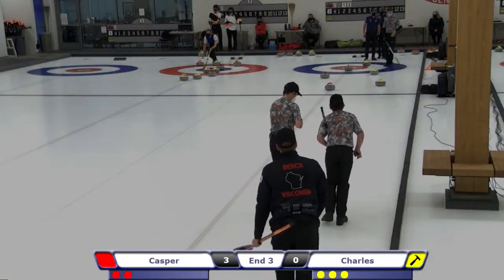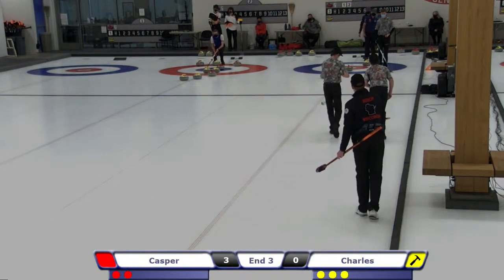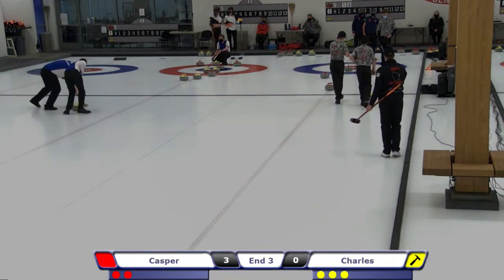It's got a curl. Always tricky to play these sorts of shots because you have to make sure you get by the wide corner guard. It's fine for weight.